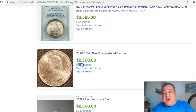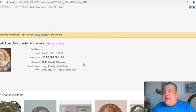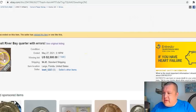Wow, they even charged $4.45 for shipping. How cool is that, right? But it appears to be a Buy It Now listing. I could already see this item is already relisted on here. Yeah, there's a few red flags. We have a new seller with zero feedback, obviously. Pretty red flaggish, if I say so myself.